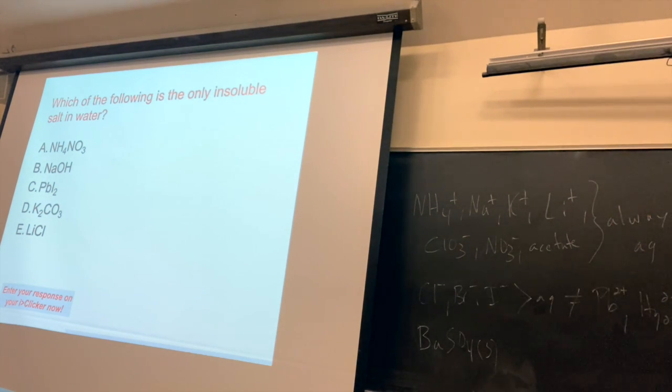Up here on the board, I have what I call my quick and dirty list of ions, which can help you most of the time. Like, I would say 90% of the time, all right? So not 100%, but more than average, definitely. And most of these are ones that are always soluble, always AQ. And for right now, ammonium, potassium, sodium, lithium, chlorate, nitrate, and acetate, always AQ.